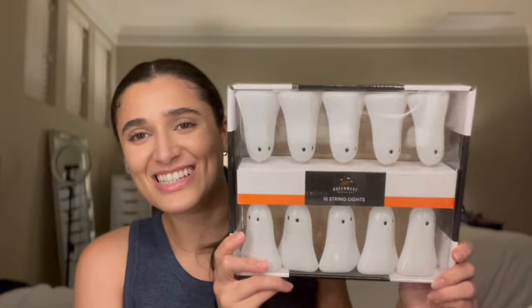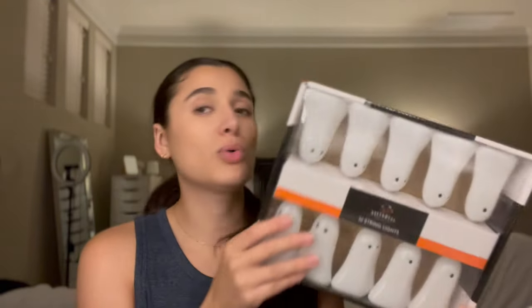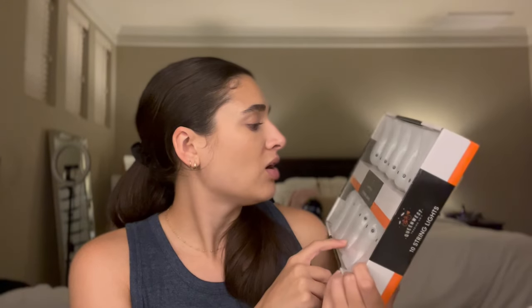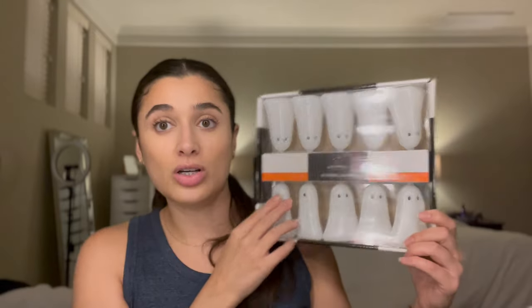They're little ghosties. Aren't they so cute? So going along with my ghost theme, and these were $14.99, and they are, it doesn't tell me how many feet, 5 foot 5 inches long. So again, I will put this underneath our TV and it's going to be so cute and cozy. I might keep both of them up. We'll see how they look, but I figured I would have another set for Halloween because it's just so cute.